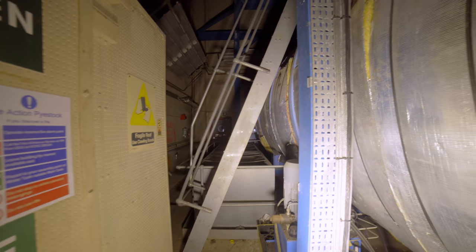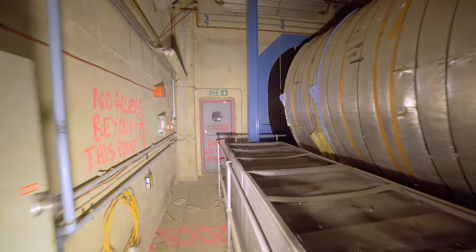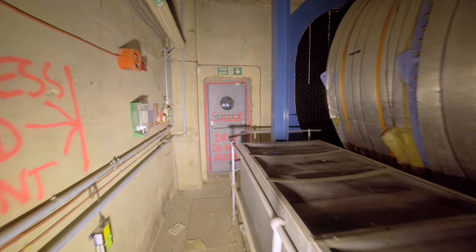Oh my God, guess where we are? You are never gonna guess where we are. Oh, what? We're in the pipe. We're in the exhaust pipe. Oh my God. We found the exhaust pipe. Oh my God, I can't believe that.